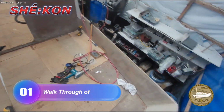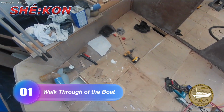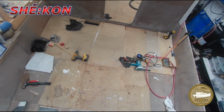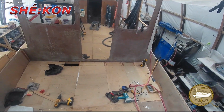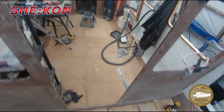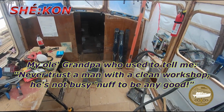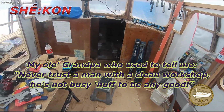Hope you can hear me. I'm going to do a little walkthrough of the boat this morning. I'm standing right at the very back end in the stern, in the cockpit. Just moving forward through the main cabin door. As you can see, it's a terrible mess. There's not much I can do about it.